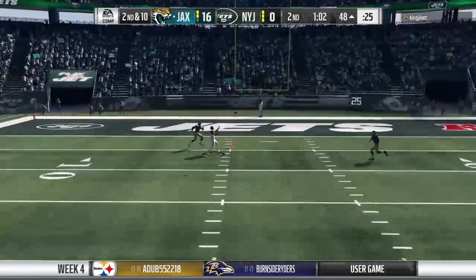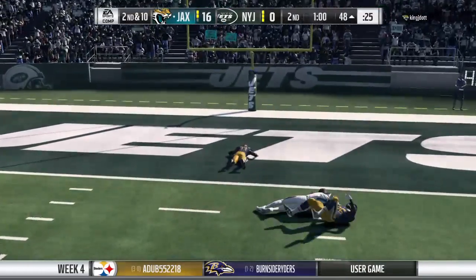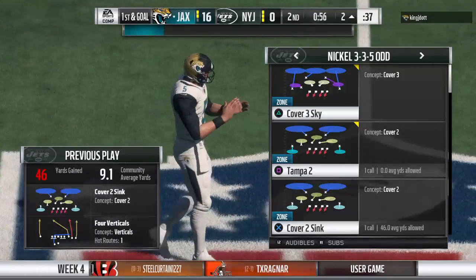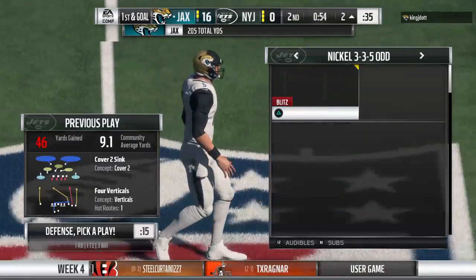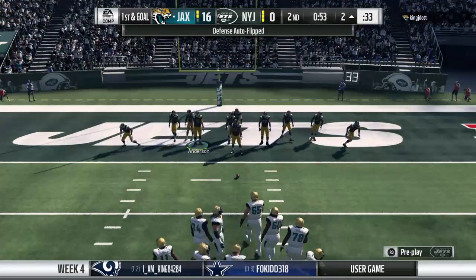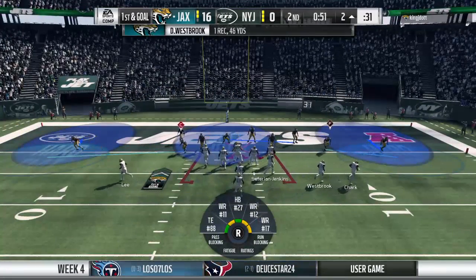He's going to look deep down the field. A swing pass caught, and oh, so close as he takes it all the way to the 2-yard line. A big play there just before halftime. 46 yards.